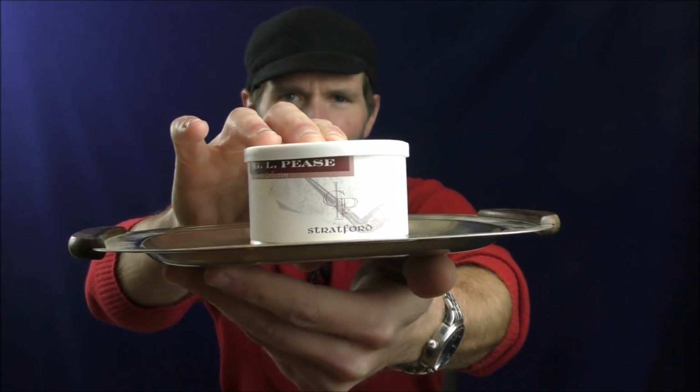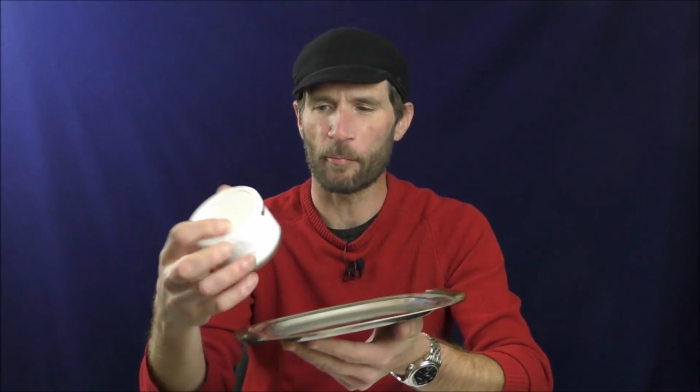It's GLP Stratford! Surprised you, didn't I? You weren't expecting that, were you? I wasn't expecting it either, but here it is. This is Stratford. I have just purchased five more tins of this, and this is going to be my daily vapor. Whenever I want to smoke, but I don't know what I want to smoke, I can smoke Stratford, and it'll fit the bill.